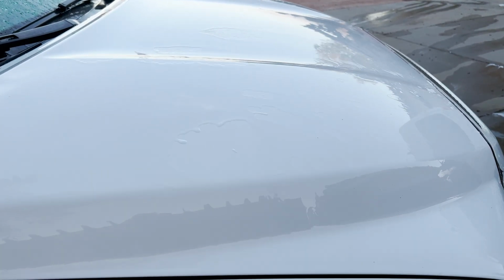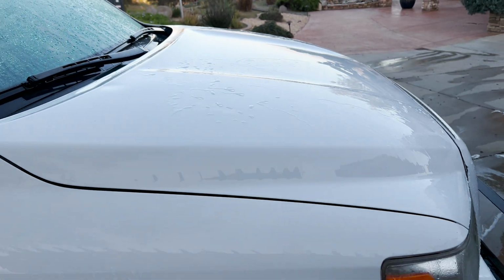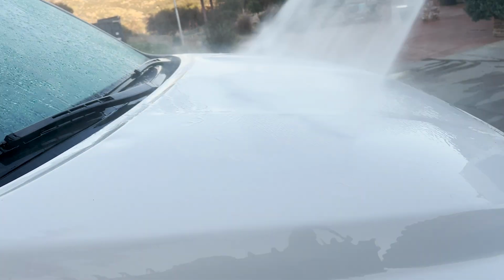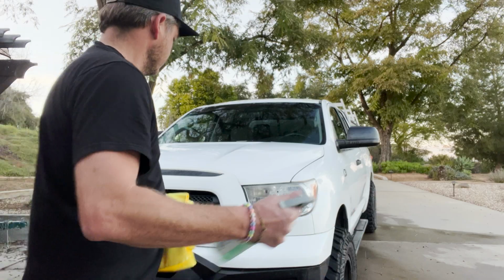All right, so slowing down already. It's probably just getting rinsed off. It didn't have that proper cure time. It's still working for sure. But let's go ahead and dry the truck off now. I actually just washed it down. I'm gonna dry the whole truck down now, and then I will apply this as normal, and then we'll test it after 24 hours.